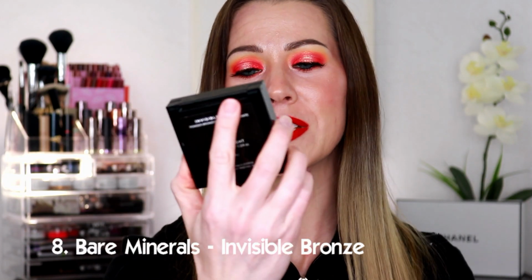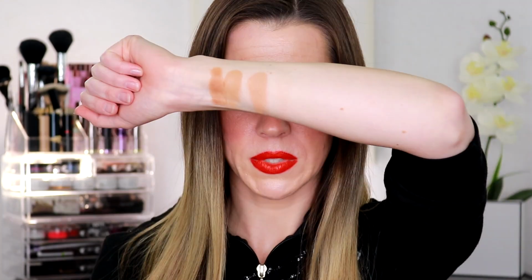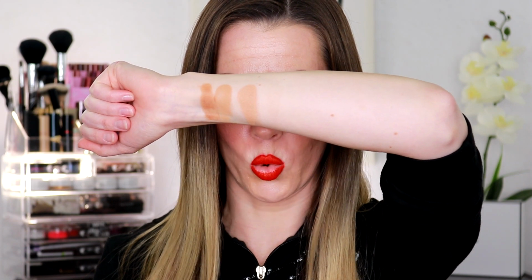Coming in at number 8 is my Bare Minerals Invisible Bronze in the shade Fair to Light. This is one that I picked up from TJ Maxx a while back, but this is just a really beautiful bronzer. It's a baked formula, so it's really light and airy, and it's just a really good tone for my skin tone. You can see there it is a little bit more cool than some of my other bronzers. It applies really nicely. It blends really easily, and it's one of those that you can build up. It's not real heavy.